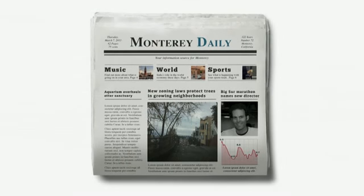Newsfeed is one of the most important services that we build. It takes all of the things that your friends are doing and it puts them right in front of you so you can see them in one place. Now, because of the history of newsfeed, it's easy to think about it as just a single stream of content, but our goal is actually a lot broader. What we're trying to do is give everyone in the world the best personalized newspaper we can.